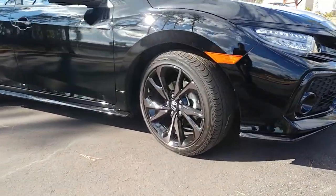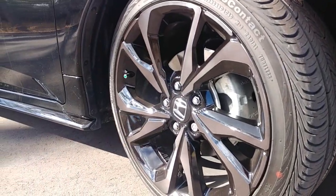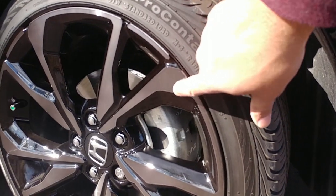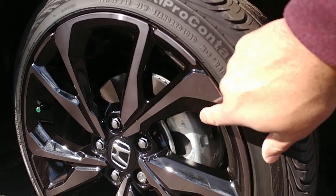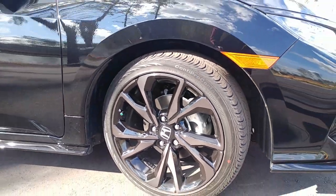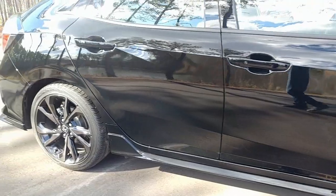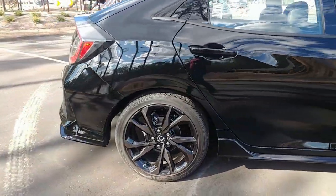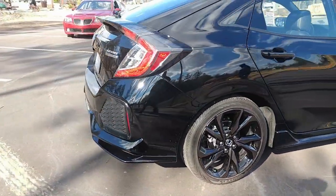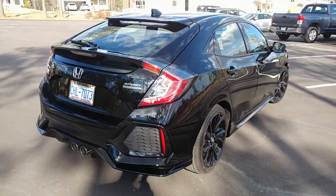Check that out. Wow, this is a combination between black and a titanium look right here, so it's not the same look all the way through. It's very glossy, very nice. That's a very nice touch from Honda. This is the black on black car, with the black exterior and the black interior. Look at the spoiler on the top end, very aggressive.